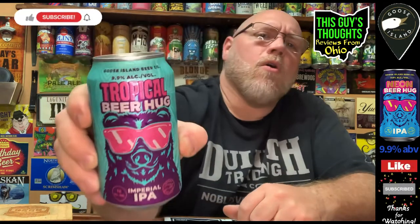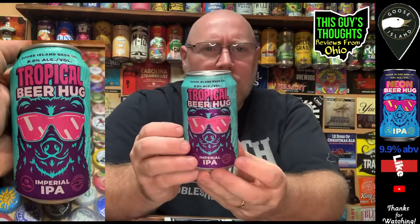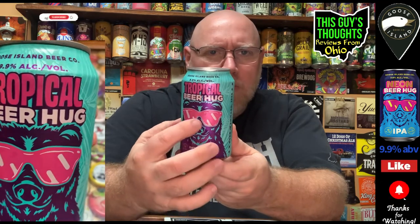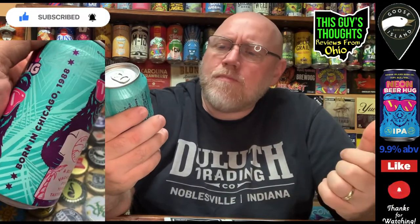9.9% alcohol by volume. It doesn't have a whole lot of reading, just our typical stuff on the back, a beach vacation for your taste buds. I do like the whole beer, the bear, grizzly bear, purple grizzly bear with the purplish pink sunglasses. Very, very eye-catchy colors, I guess, color scheme there on the can.